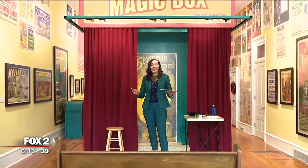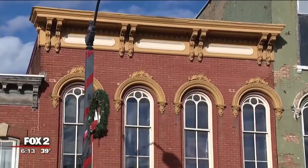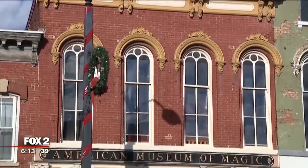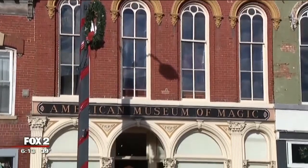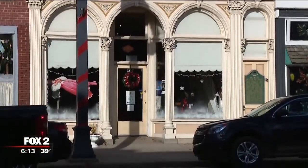We're in the American Museum of Magic. It's the largest magic museum in the entire United States, and it's right here in Michigan. This registered historic site is located on Michigan Avenue in downtown Marshall, about a 2-hour drive from Detroit.